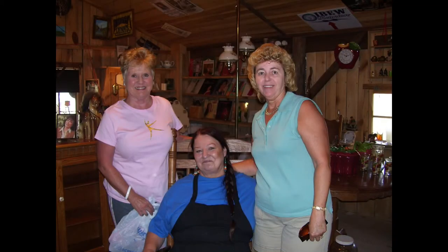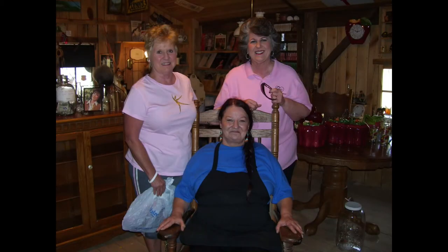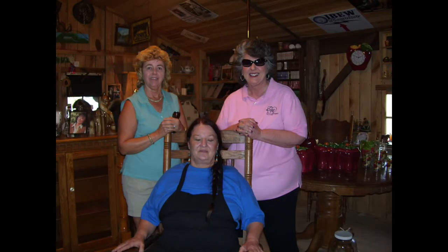And this is Betty and Fran and Gail. And what a sweet, sweet memory. Miss Betty was Loretta's oldest daughter, and she went to be with the Lord. And here, Loretta's still here, but she's lost two children. And it was a lot of fun. We had a great time with her, and she's just a sweet, sweet lady. So we had a blast.